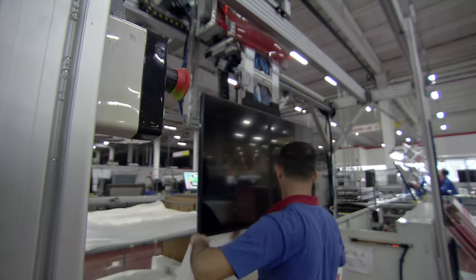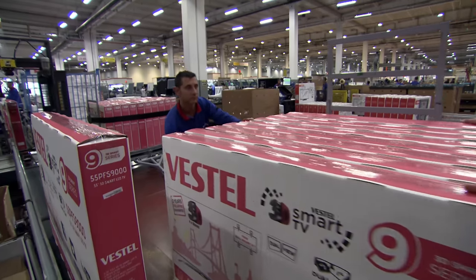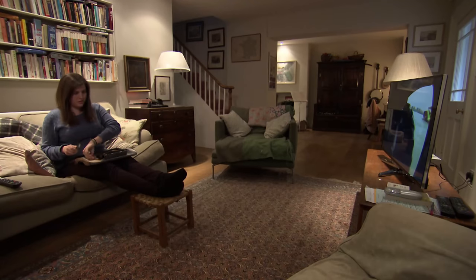The finished, tested TVs are then packed up by robot. And they're ready to take pride of place in your home. Perfect to settle down and eat in front of.